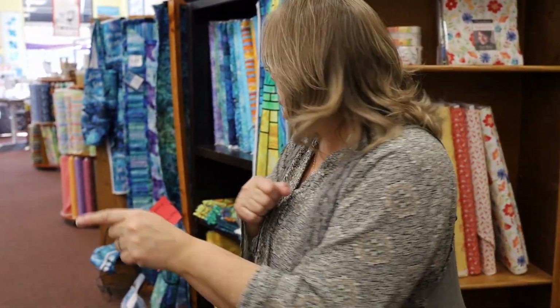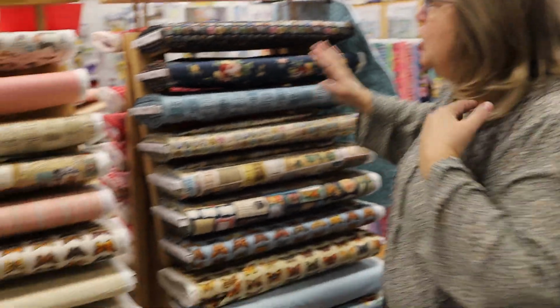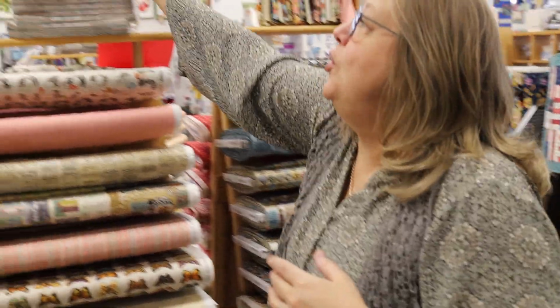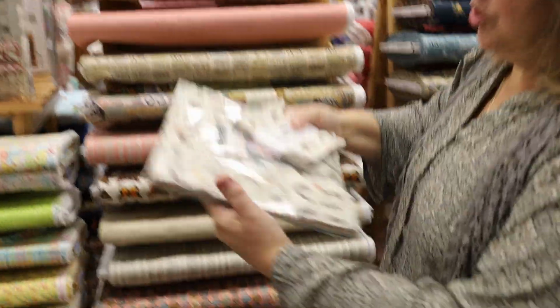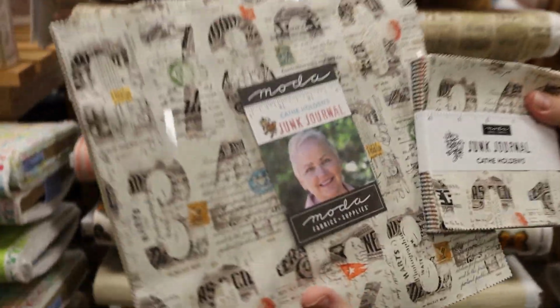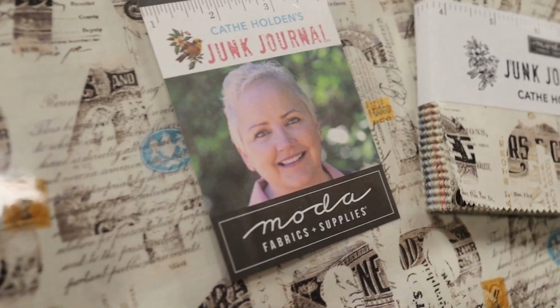I talked about junk journal. No, I didn't. Oh, okay. We sidestepped it for just a hot minute. So we teased you also about junk journal. This is the fabric that's in junk journal. Kathy Holden. Hi, Kathy Holden. We love your fabric.